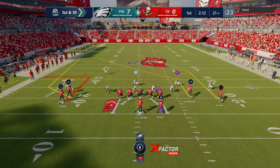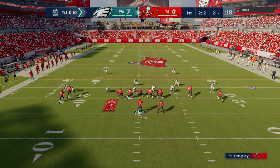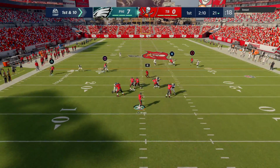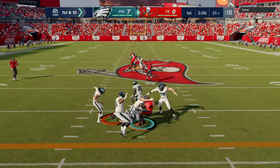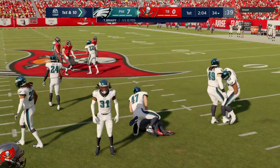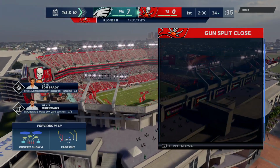49 the mic. Watch 49. Shotgun now for Brady. He'll drop this underneath for Jones. And he'll be corralled right around the 34. Solid way to start the drive. 13 yards, picking up the first.